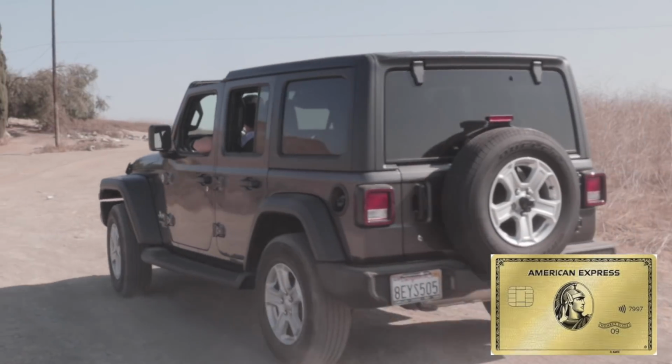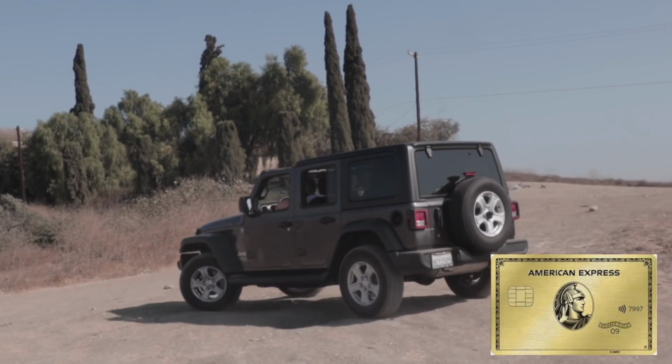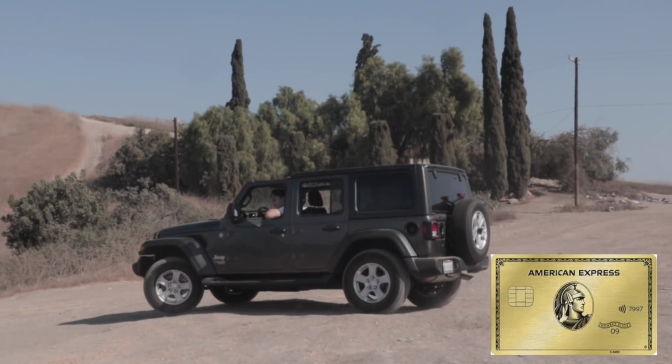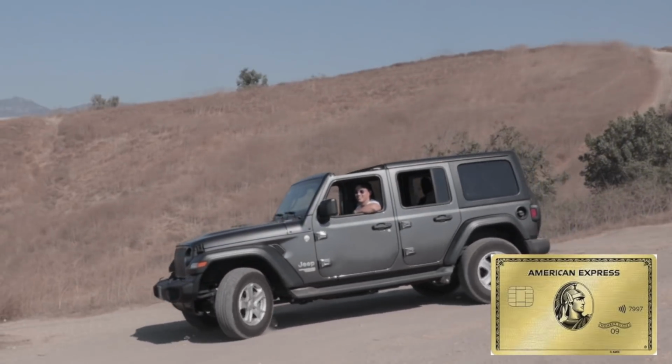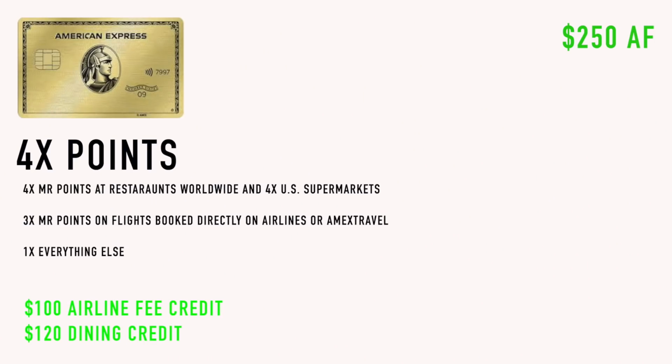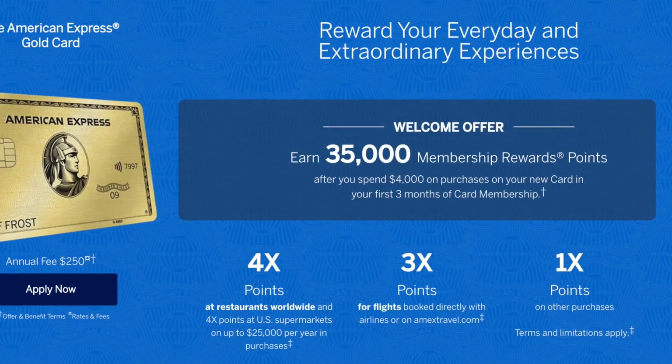A lot of people have this assumption that this American Express Gold card requires you to have some extraordinary credit score and you have to be making a whole lot of money, but in reality, that's literally the opposite of what is required. The American Express Gold card is a card that offers you 4x on restaurants worldwide. It gives you 4x on supermarkets, 3x on flights booked, and on top of that, you get 1x back on everything else. This card at the moment has an annual fee of $250, and if you guys spend $4,000 in the first 3 months, you'll get 35,000 membership reward points.